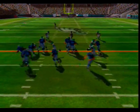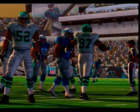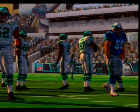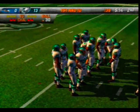DeMarcus Ware makes the tackle, but it's beyond the marker, so they pick up a first down. So the toss play gets them enough for the first.